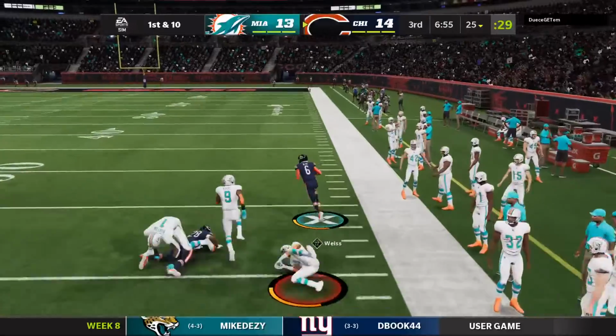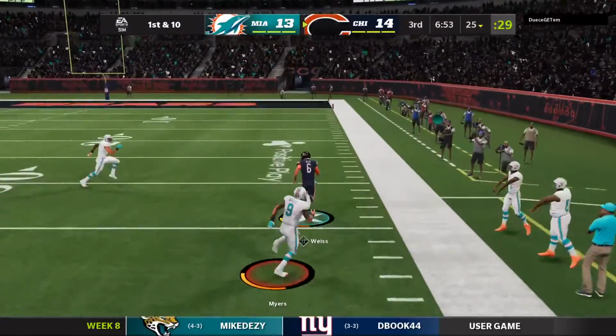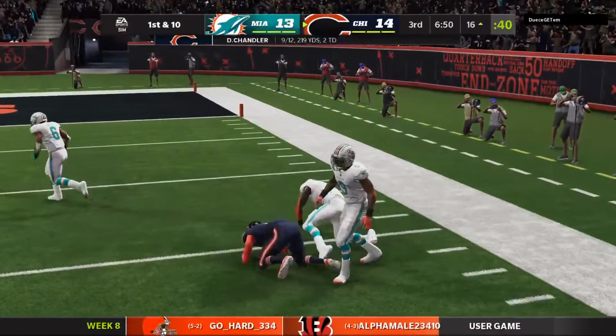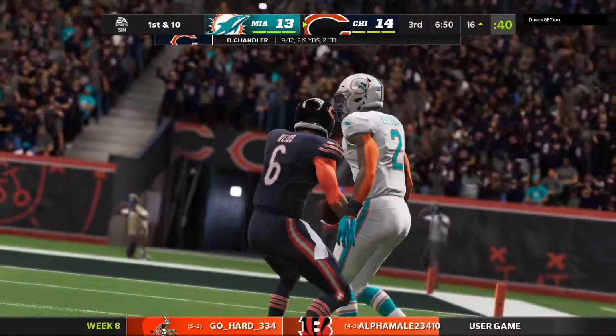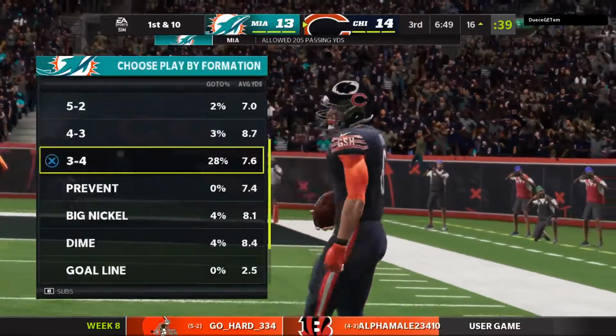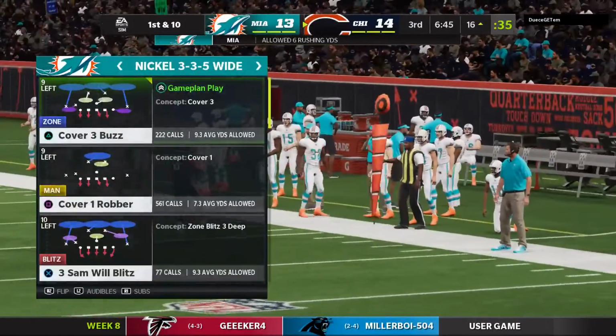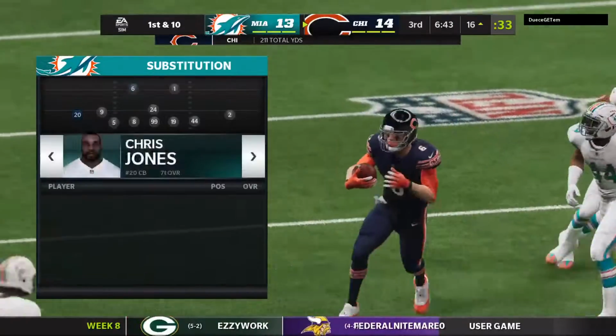I think getting the running game going a little bit more because I thought in the first half they didn't get it moving the way that they would like. They had success throwing it. But I think these first couple of drives, they want to get those running backs going and give them more opportunities. And I will guarantee you that those guys were lobbying for them in the locker room at halftime.